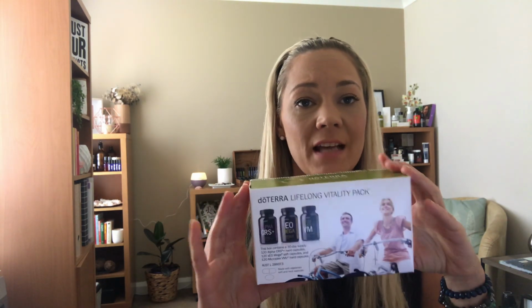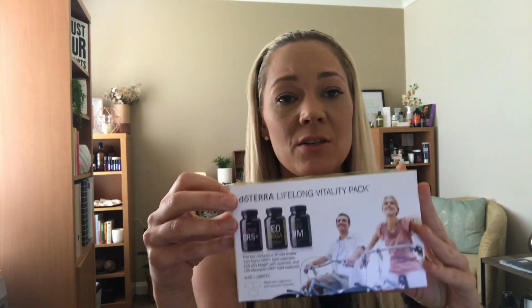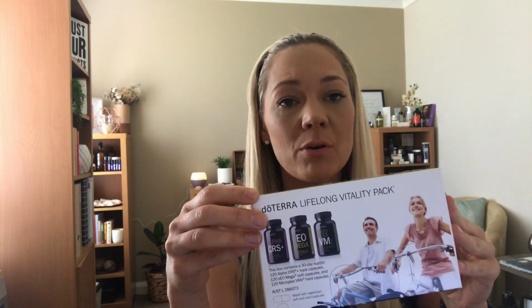So the other thing that I do is I take the Lifelong Vitality Pack. Now, this is new to Australia. This has been in Australia since, I think, April. And as a health coach, to be totally honest, when I found out about it, I wasn't a huge fan. I just feel that there is so much that you can get from your food, from eating wholesome, nutritious, good quality, well-sourced food.